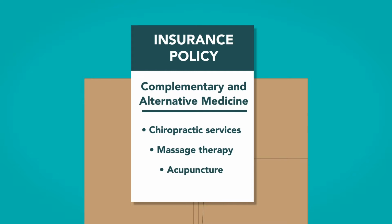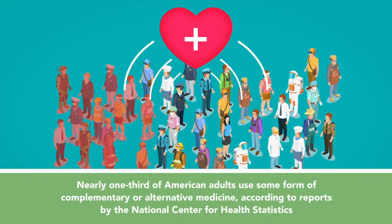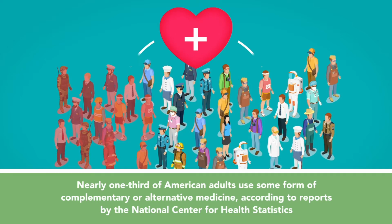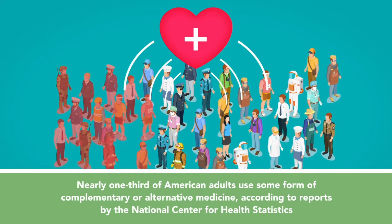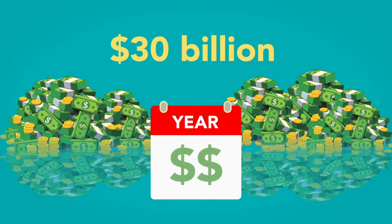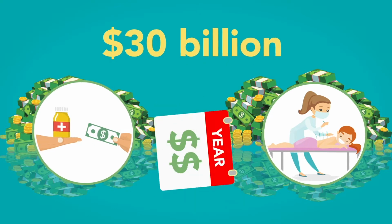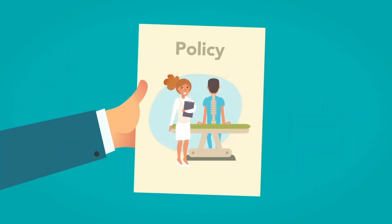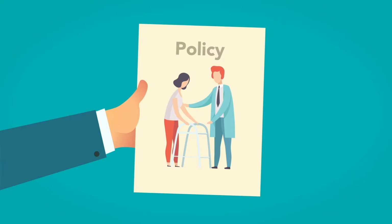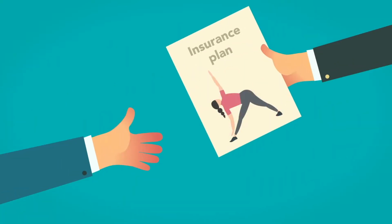Nearly one-third of American adults use some form of complementary or alternative medicine, according to reports by the National Center for Health Statistics, spending more than $30 billion annually on everything from fish oil supplements to acupuncture. Notably, insurance companies often cover several visits for chiropractic care and physical therapy, but only very expensive plans tend to cover acupuncture, massage, and yoga.